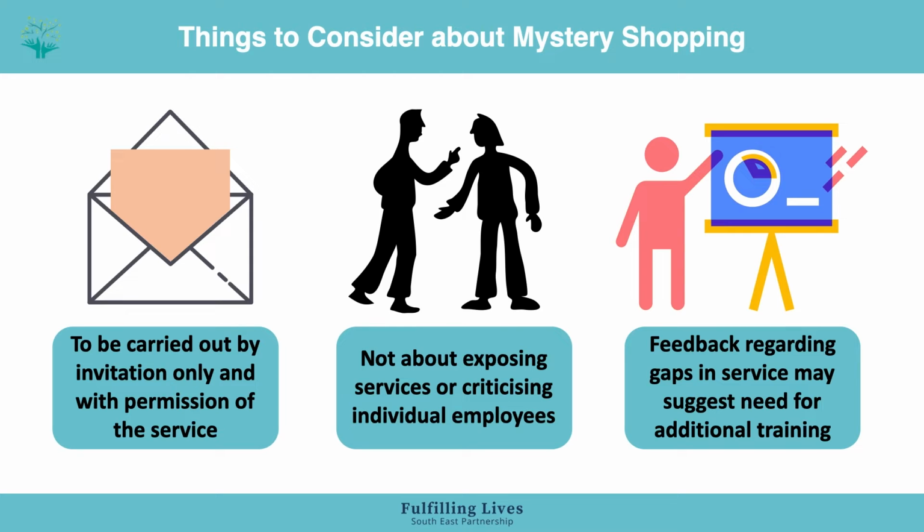It's important to note that mystery shopping activities should be carried out by invitation only and at the request of a service or organization with their full permission. Mystery shopping is for the purposes of learning and development only and not to expose services or individual employees to criticism. The main goal of mystery shopping is to identify gaps between an organization's stated standards and what happens in reality, as well as offering recommendations.